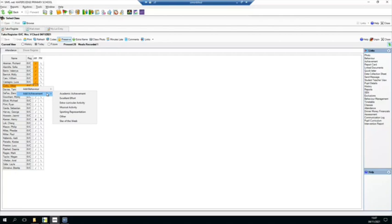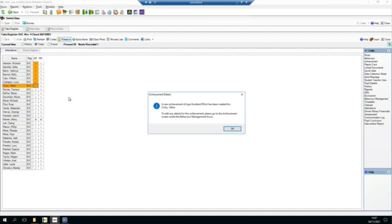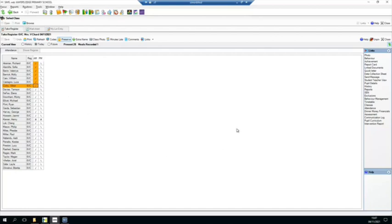SIMS, ESS who own SIMS, I've put in some standard criteria, but these can be totally changed by the school to reflect your school's policy. So if I just want to record, say, an excellent effort for a particular child in my class, I can do that with just that single right click. It's going to give a very, very basic addition to the child's record.